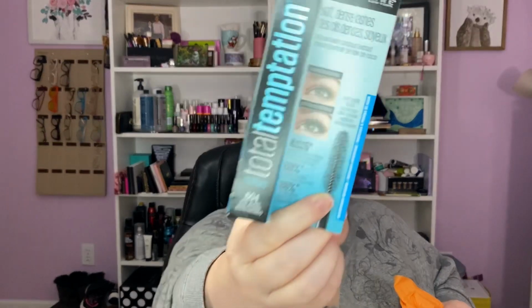We have a mascara. Maybelline Total Temptation Mascara in very, it's waterproof. Y'all, this man asks me almost every day if I'm wearing waterproof mascara. So when I cry, I don't look like a raccoon. I'm not saying I cry a lot. I'm saying he thinks I cry a lot.